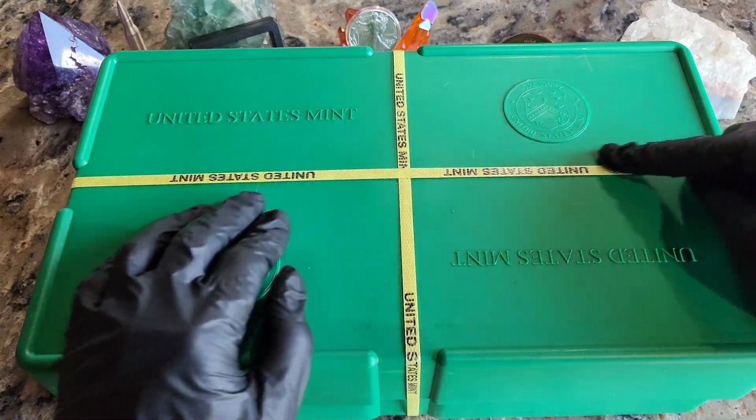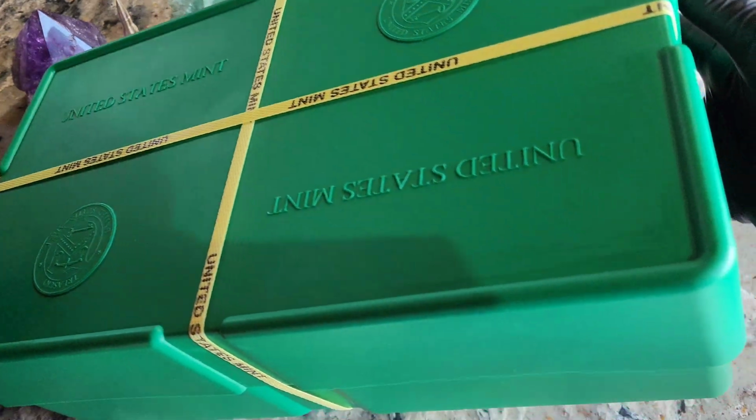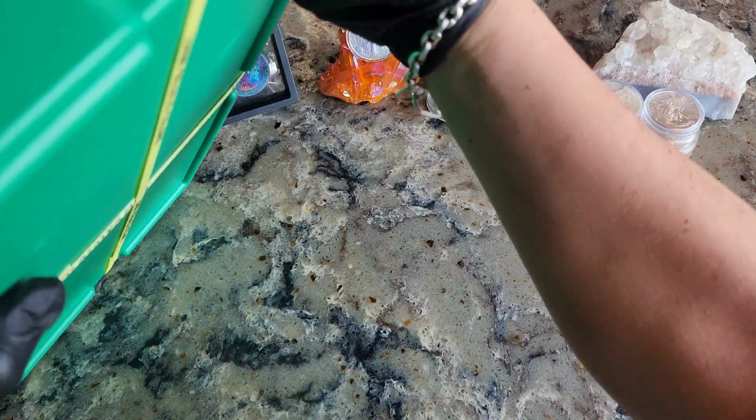Jeez. So I was looking at these straps. Apparently people have told me you lose value if you open it. I don't care. It's my money. And if I were to die tomorrow, I don't want to miss it.